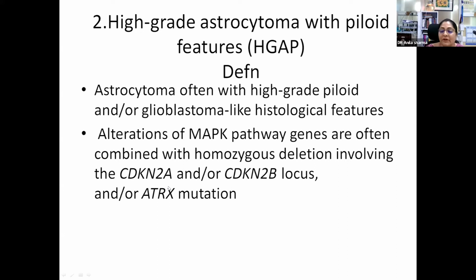So normally, if a pathologist is thinking whether it is this or that, your ATRX will help you. If there is loss of nuclear staining, then you know you are dealing with an astrocytoma, and it is not a pilocytic astrocytoma, it's a higher grade astrocytoma. So that is how you can start thinking on that.